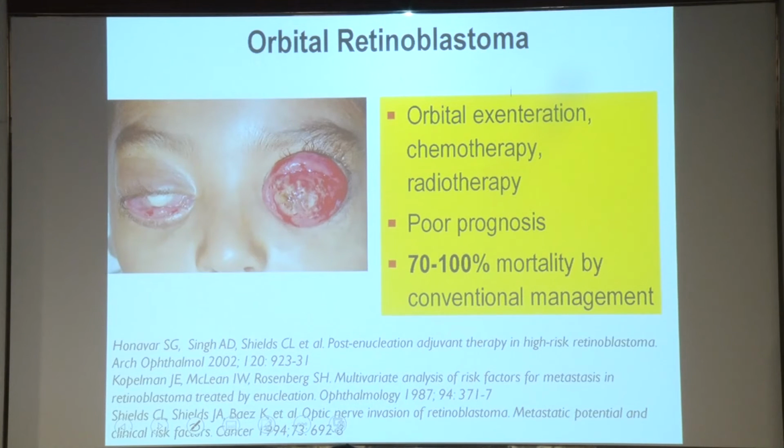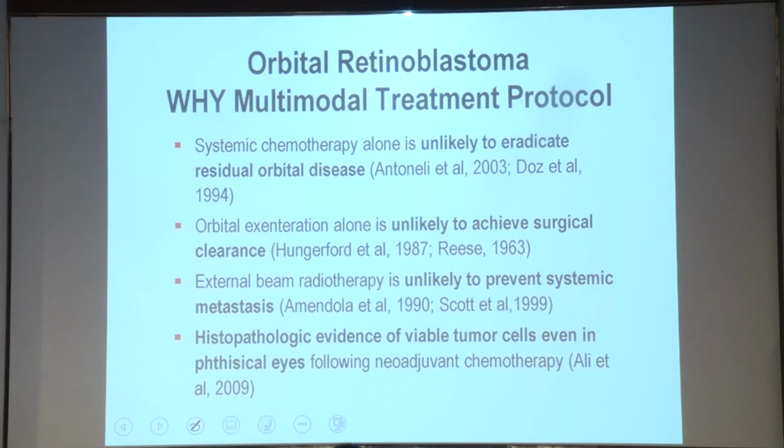Now, conventionally, orbital RB was managed with orbital exenteration, chemotherapy, and radiation, either one or two or three modalities in a very haphazard kind of combination. It had poor prognosis with 70 to 100% mortality. Now, why do we need to combine all three modalities in a very logical sequence? That is because each one works differently, and all put together will benefit the child.